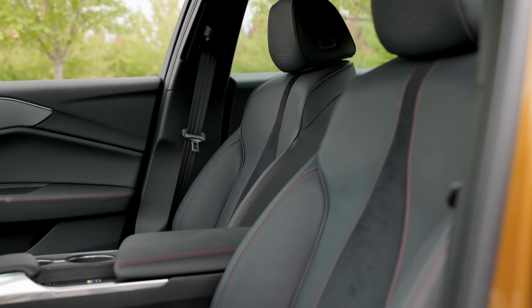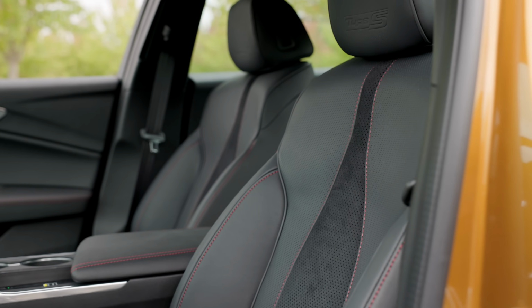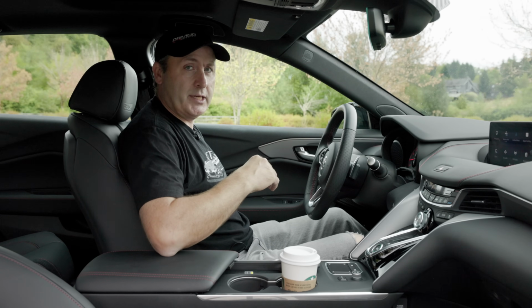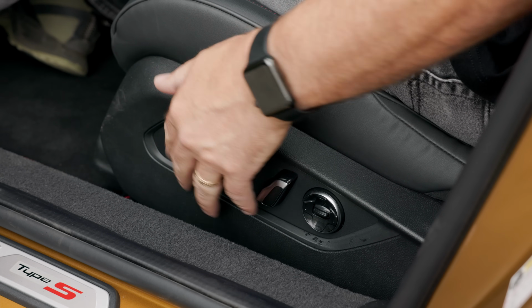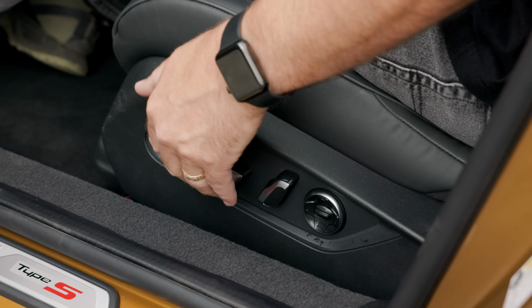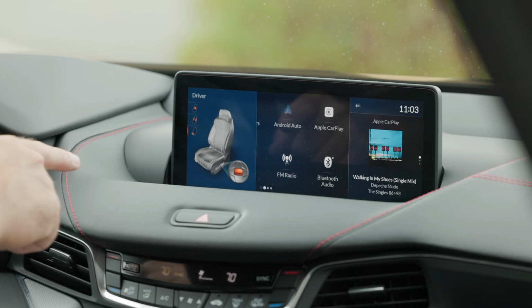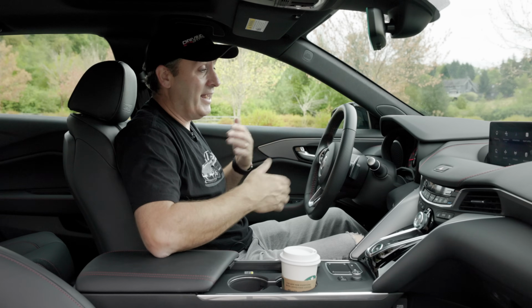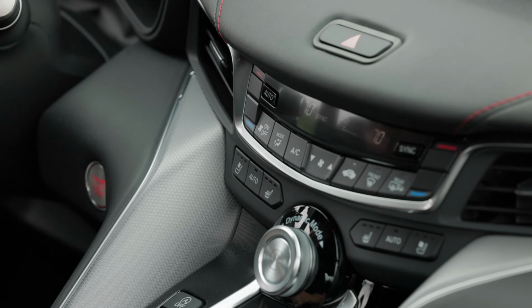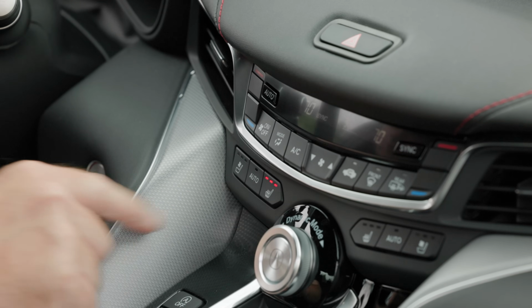Now, in terms of comfort, this thing has just wonderful seats. They're wrapped in Alcantara, which will keep me from moving around too much. And there are just tons of adjustments. And I like it how up on the screen here, we get the little representation showing exactly what's going on. Because when you have this many options on a seat, it's really easy to kind of lose your way with what's going on. I also have seat heating and cooling.